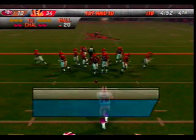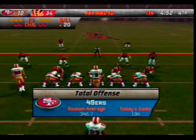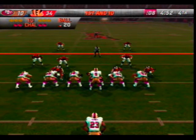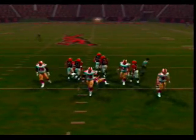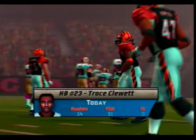The 49ers will start the drive at the 20-yard line. First and 10. The Bengals come out in a nickel package. Nothing. They don't get nothing. Tucks it away. Hawthorne comes up to make the play at the 27-yard line. Pickup of about 8.